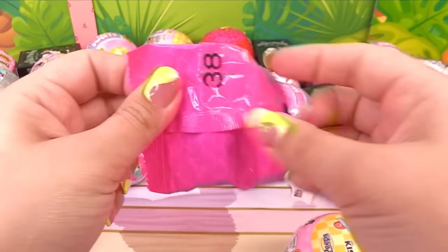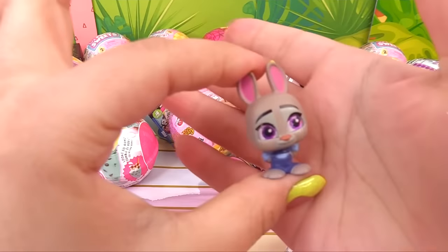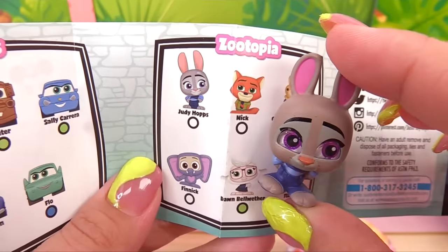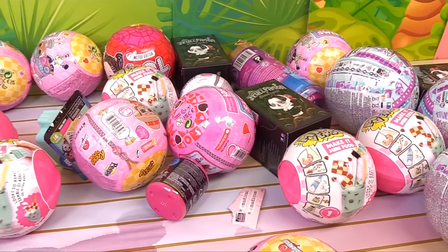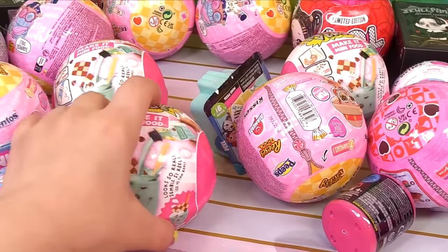All right, so who's in this final bag of Disney Adorables? We've got someone from Zootopia. It's the main character, Judy Hopps. All right, what have we got here? Let's go on a scavenger hunt and choose our next blind box. I think I want to make some more diner stuff.